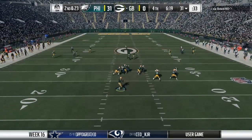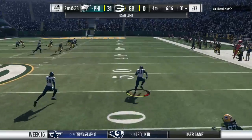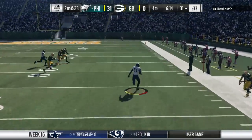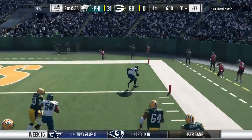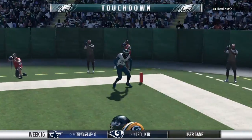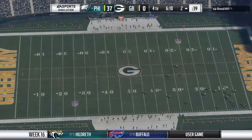Now they'll throw here out of the gun. Going up top. And he's going to be intercepted a 3rd time. Picked off at the 40. And he'll score. Touchdown, Eagles. That's the story of the game.